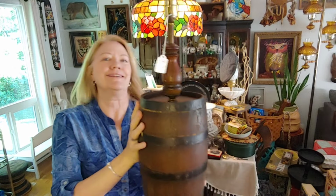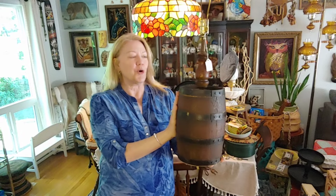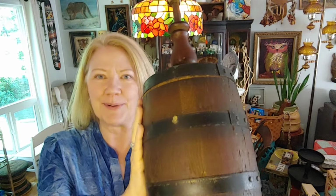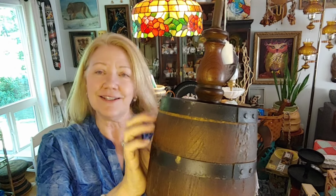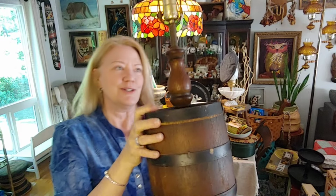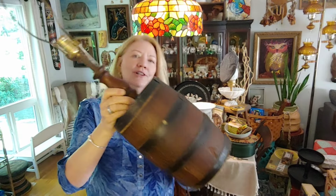Can't hold both of these up at the same time because I'm just not that good at holding things in my hands. But here we go. Look at this. These are kind of cool. They're like a barrel lamp, and this is wood. I can actually see it, right there where the banding is coming away from it. You can see the actual wood. So this is a vintage barrel lamp.